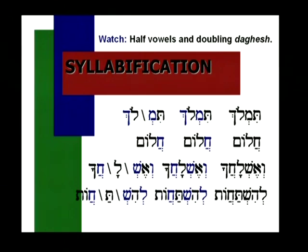Okay, now don't say wa'esh lachaka. It's Welesh Lach Ka. Okay? Welesh Lach Ka. And then Lahish Tachot. And here you have to chaot. All right? Lahish Tachot. Okay?